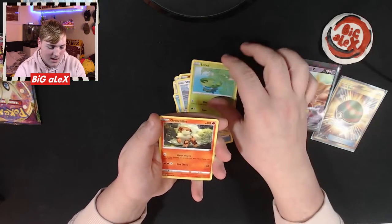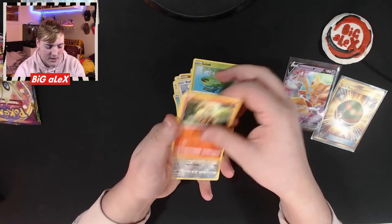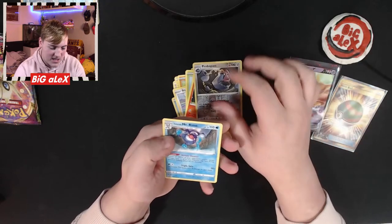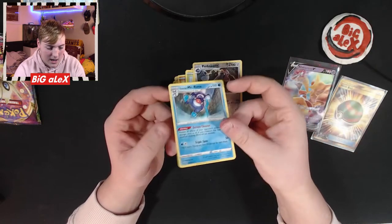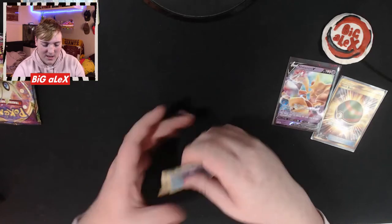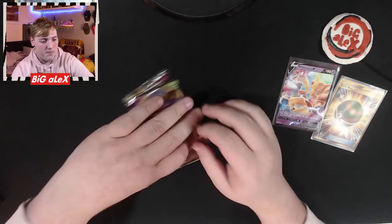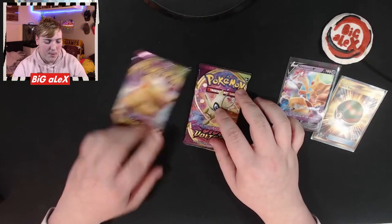Lotad. Growlithe. I like Growlithe. Cool Pokemon. Probopass. And Mr. Rhyme. That's the Galarian form of Mr. Mime that we pulled in the last Pokemon video. That pack was pretty rubbish. But the two Vivid Voltage packs.